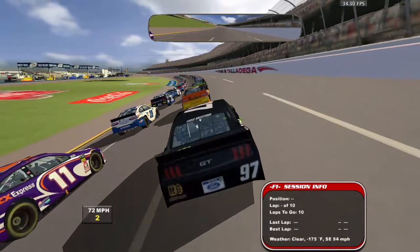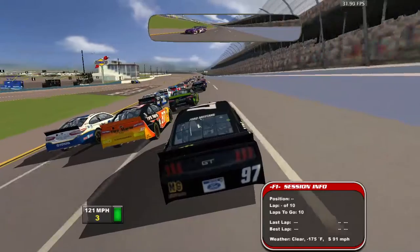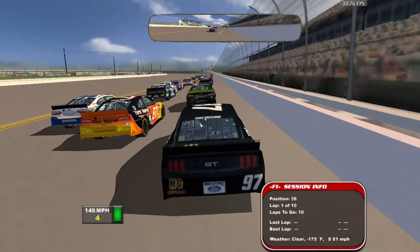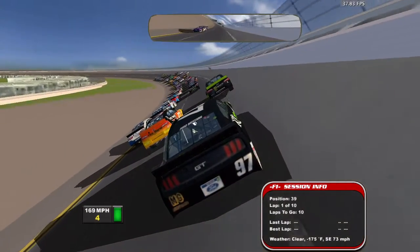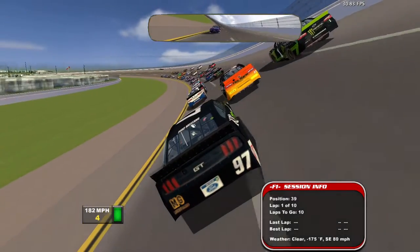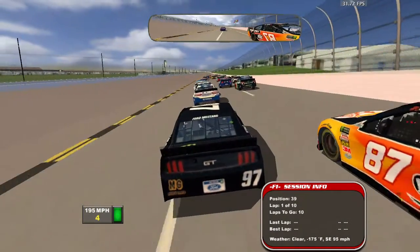So, green flag. We're gonna try with the Cup cars and lead it. I was gonna do this, but they checked them way too much for no reason. You're on the bottom. I think I can do it.